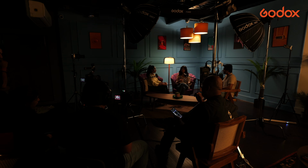So in this setup over here, we can see that we've only turned on the practical light, which is the room ambience, as we can say. In this particular setup, I'm not going to use a top light but turn on my key lights only. So the key lights actually light my subject and some part of the background as well.